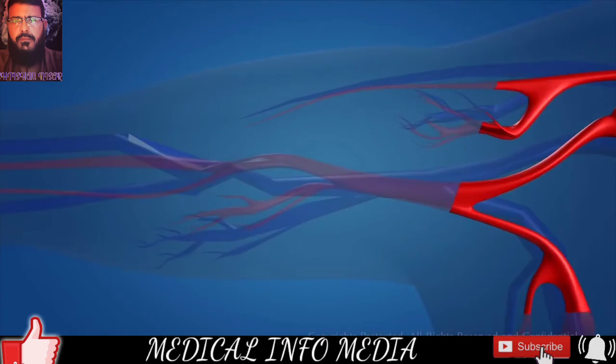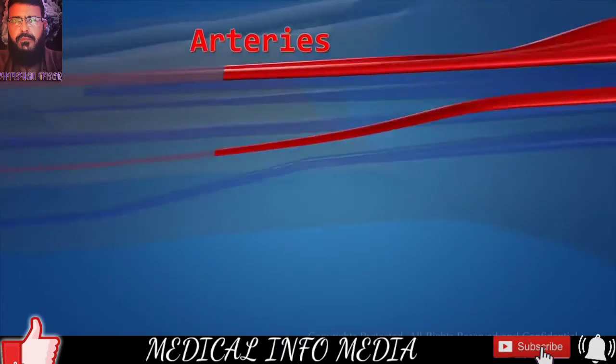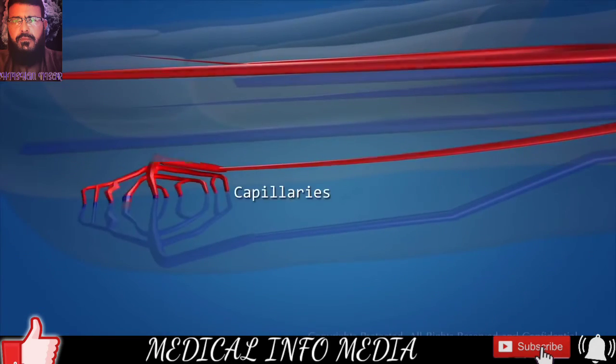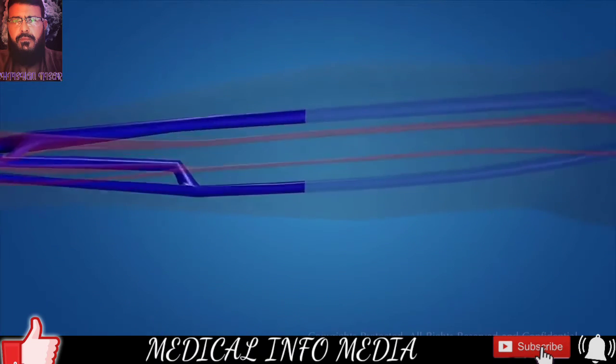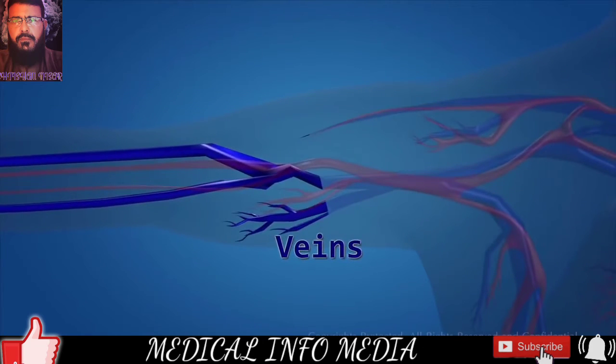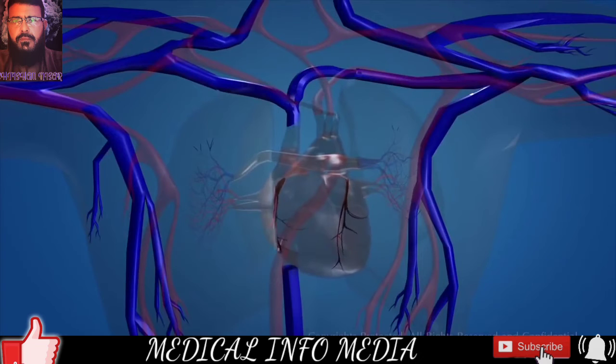Oxygenated blood reaches the different parts of the body through the blood vessels called the arteries. The arteries get branched into capillaries, which then reach the different organs of the body. The blood then becomes deoxygenated, and the blood capillaries get mixed and form thicker blood vessels called the veins. The veins carry deoxygenated blood to the heart. The blood vessels that carry deoxygenated blood to the heart are known as the vena cava.